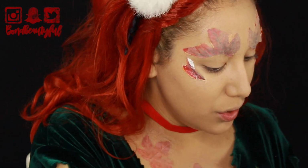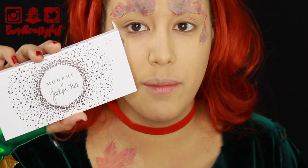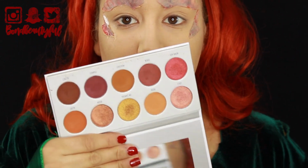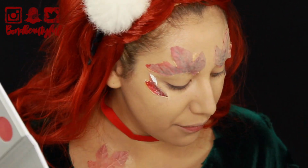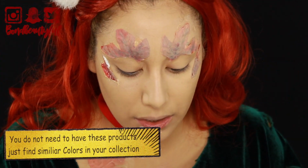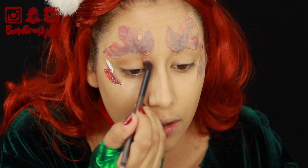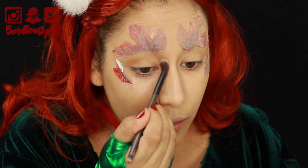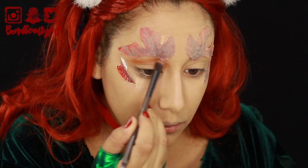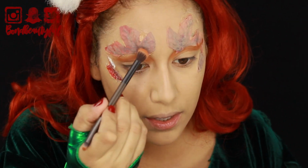So I'm going to get into the Morphe Jaclyn Hill palette. This one is the Ring the Alarm, but it's just all these red tones are just perfect for her. So I'm gonna start by getting into Alert. I'm gonna put Alert into the crease. I'm gonna really go in deep in here. I'm also gonna bring it up.